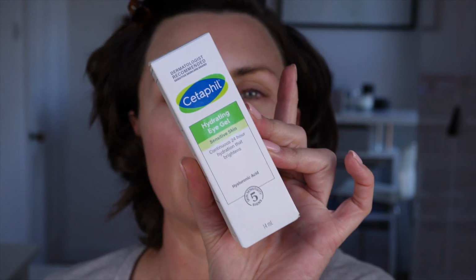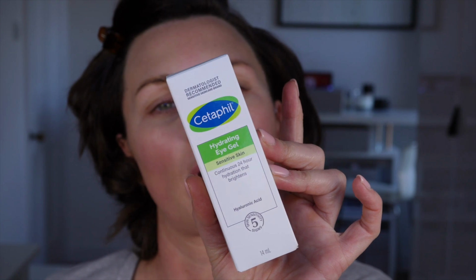Next up, I've just been sent this Cetaphil eye gel, 24-hour hydration. I need that. Ooh. Let's give it a go. This sort of packaging is really appealing to me because it looks like it's available at a pharmacy. It looks like it's not going to have too many ingredients that are going to react with my skin. So I'm compelled and drawn to them.